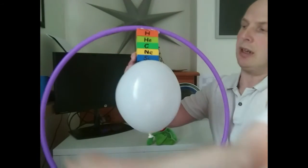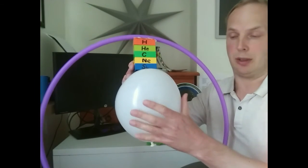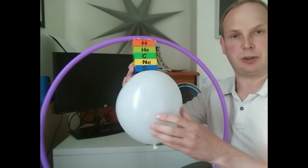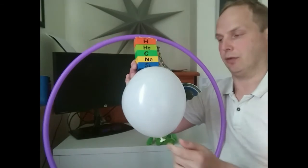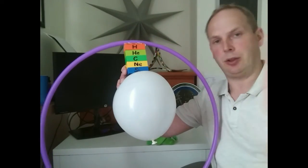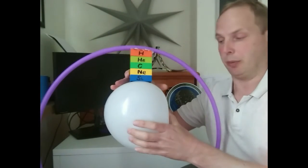But if we can imagine the hula hoop is the photosphere of the star, that's basically the surface, and the balloon is the core of the star, this is where the nuclear fusion takes place. Elements get fused together and energy gets created in the form of heat and light, which gets pushed out towards the photosphere and then into the universe beyond. All this energy going outwards is counteracted by the huge amounts of force of gravity going inwards, which keeps the star in a nice equilibrium and a nice sphere shape.